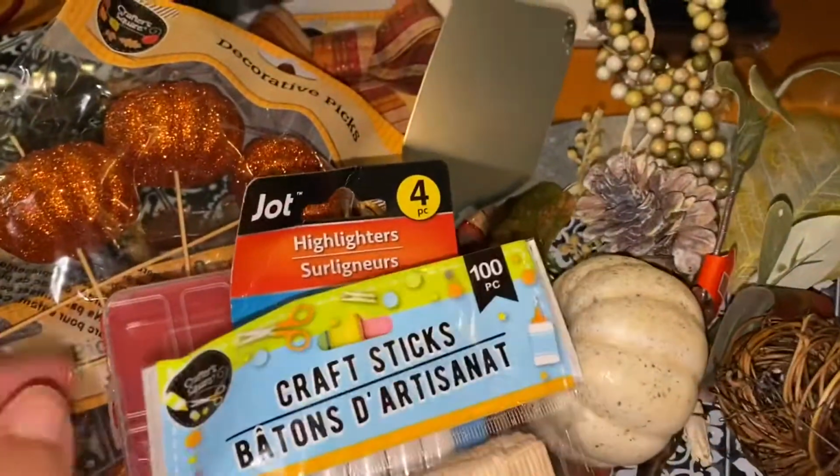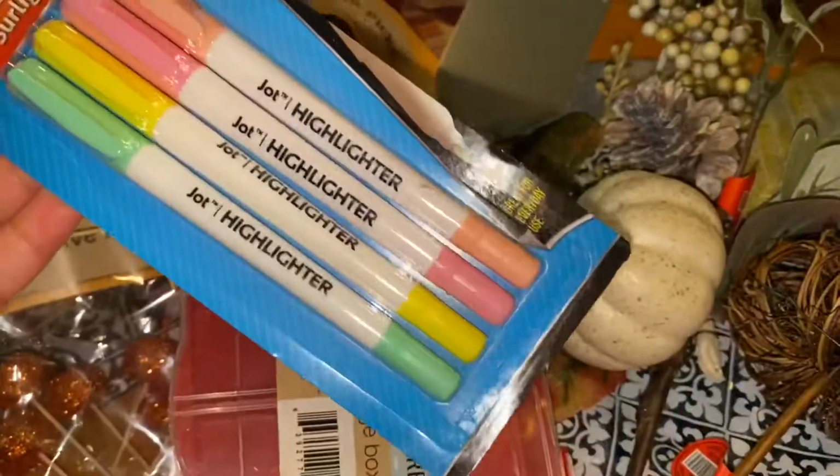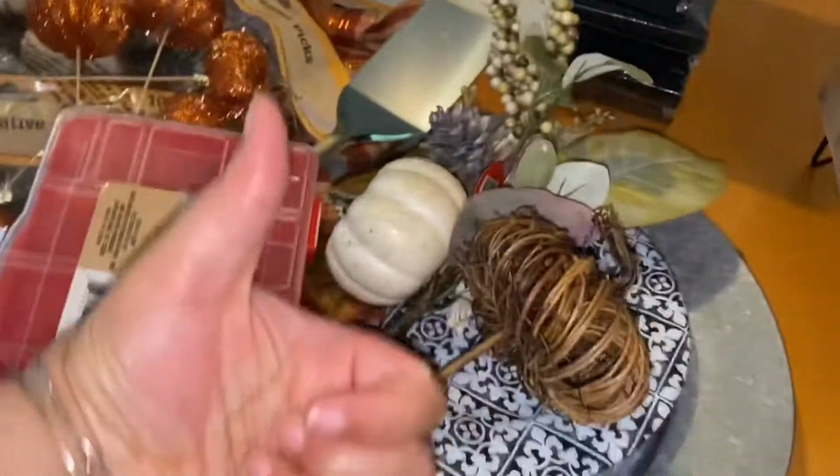My mom bought craft sticks. I can't remember why, but I will now. And highlighters. And this is for their organization for jewelry. I think that's everything. That's everything.